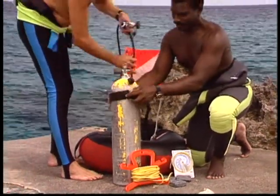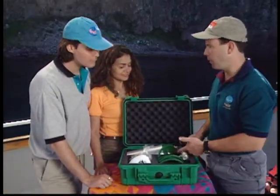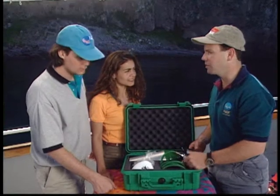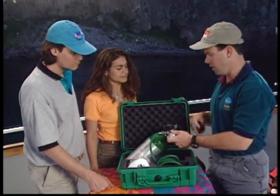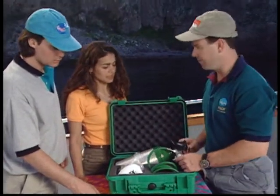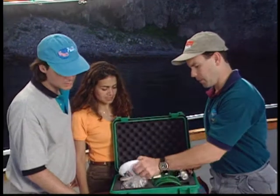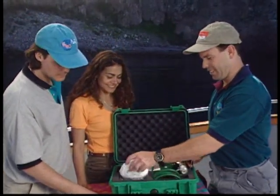It's a good idea to have emergency oxygen and first aid available for any diving activity, but they can be especially important for rendering aid when deep diving and in remote areas. Oxygen, as you recall from your open water diver course, is used for first aid for suspected decompression illness.